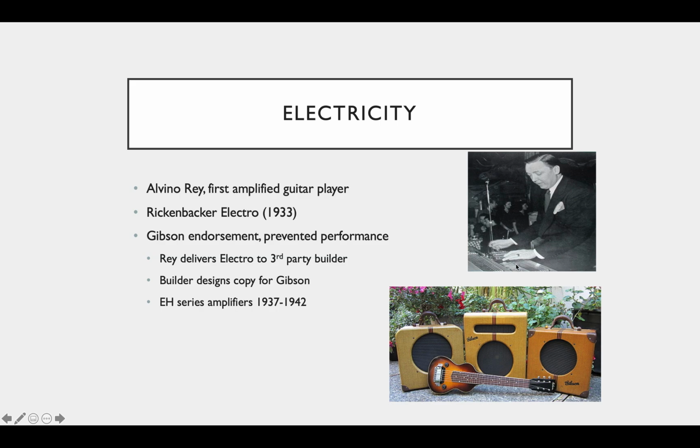Here we have a lap steel, which is one of the first instruments that was electrified. A pedal steel. This is a pedal steel. This is a lap steel on the bottom. So you put it across your lap, and now you've got a cable to plug into an amplifier. These three amplifiers, or this family developed by Gibson, was a rebranding of the Rickenbacker Electro.